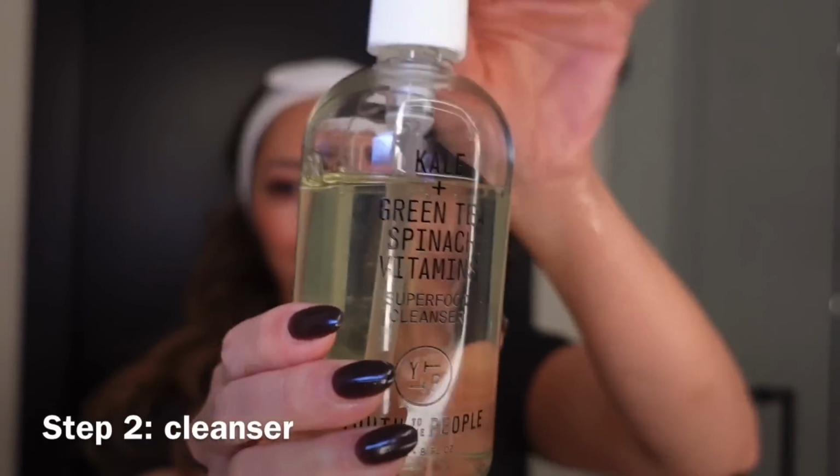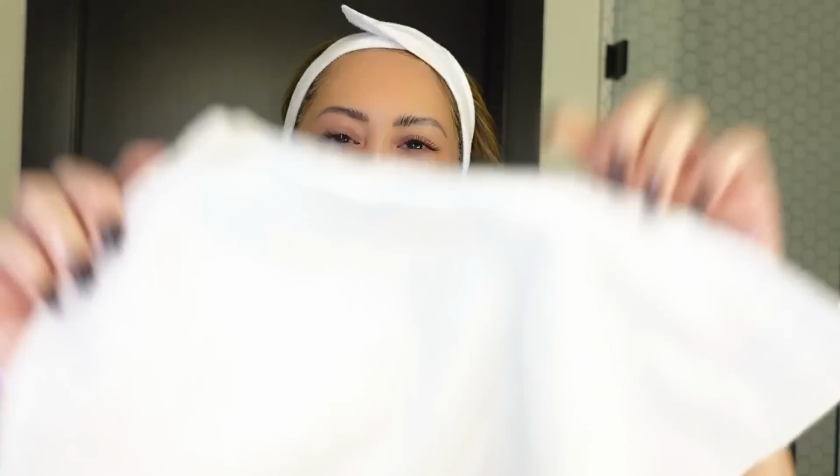Then you're going to add a little water and emulsify it. Rinse it off, and then you're going to use a cleanser to wash it again. This is known as double cleansing. You are essentially washing your face twice, first with an oil-based cleanser and finish with a water-based cleanser. I know double cleansing seems like you're doing the most, but trust me, it is worth the extra step.